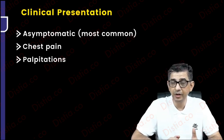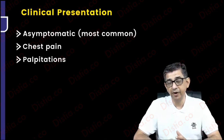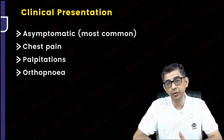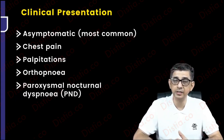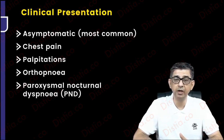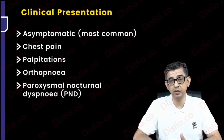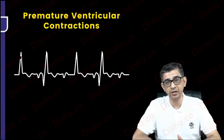As I explained earlier, if there is a snapping of the chordae tendineae, these patients could get a frank mitral regurgitation that could explain the pulmonary edema manifestations like orthopnea, which could be written as PND as well, that is paroxysmal nocturnal dyspnea. In fact, these patients, due to ischemia of the myocardium, could be having arrhythmias as well. One of the common rhythm disorders encountered in these patients, which you will answer as the most common one, is premature ventricular contractions.